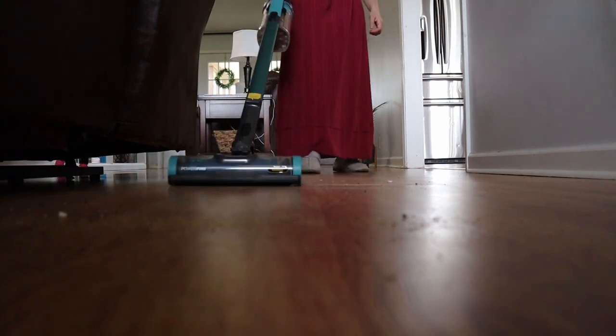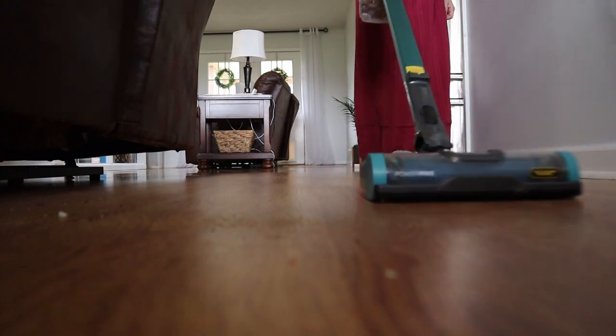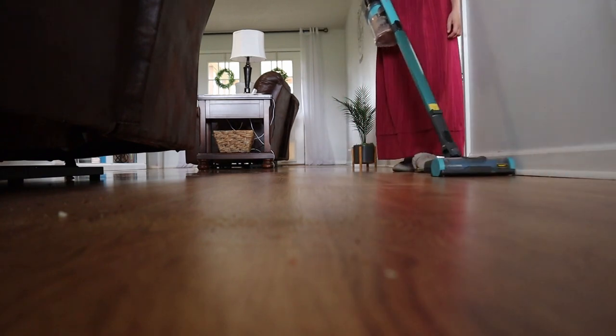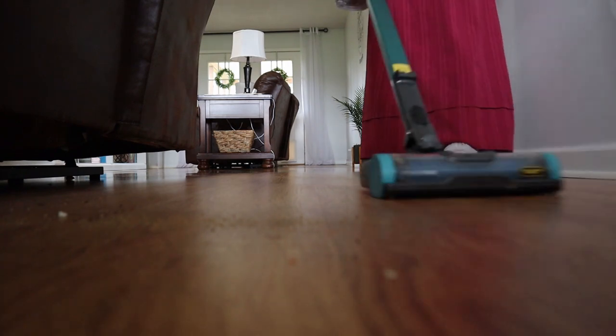And behind the couch here, I pull the couches forward, and this is always very interesting to find, all the dirt and the treasures that are behind the couches. Somehow it just really collects easily back here. So we're going to get that swept up as well.